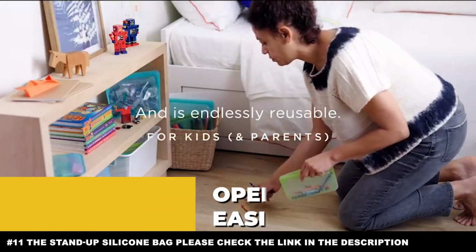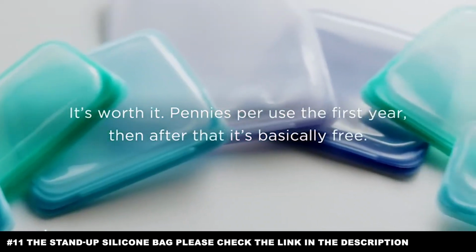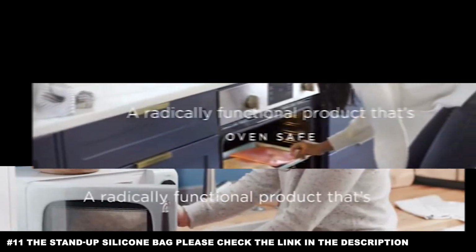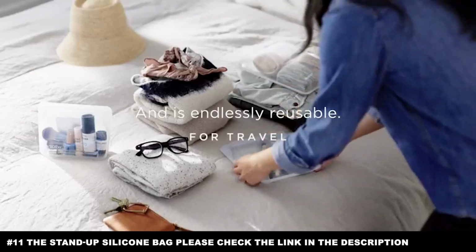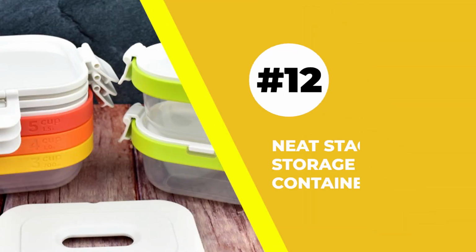They also open and seal easily and are great for storing in freezers or using in microwaves or dishwashers. You can also use them in boiling water whenever cooking a la sous vide. However, there is still some noticeable staining when storing pigmented foods, and it can still be quite bulky to store when not in use. Last is the NeatStack food storage containers, which are ideal for meal prep.